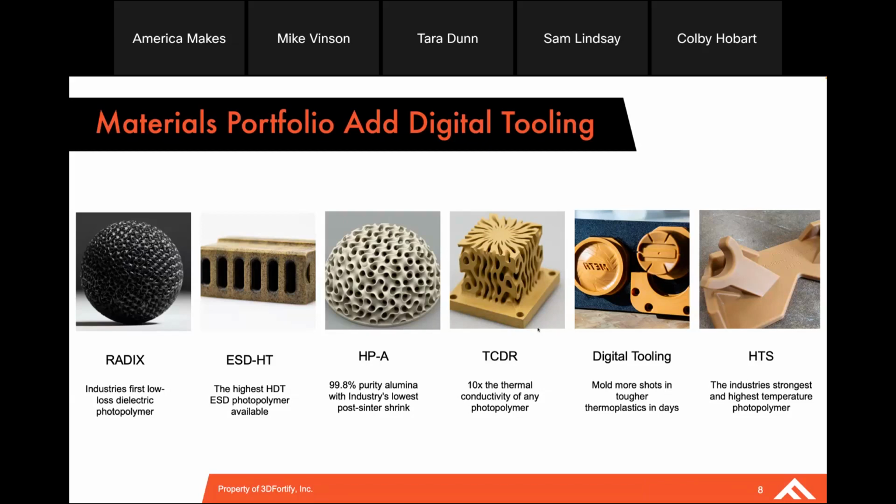And last on the right is the high temperature tooling material. So this is a material that can be printed for jigs and fixtures for high temperature applications. So all of these materials can be printed on one printer. If you have one printer, you can print all these materials with the Flux 1 printer. Or if you just need the RF centric materials like the Radix and the HPA, that could be done on a Flux Core printer, which is slightly lower cost than the one with the magnets.